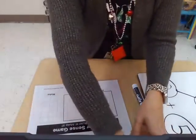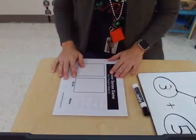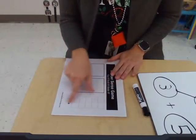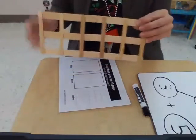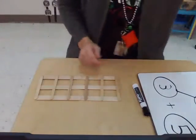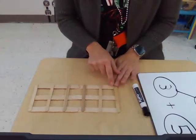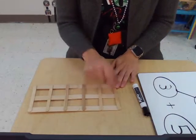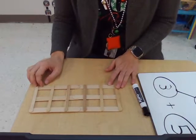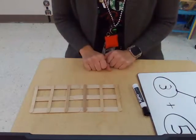All right, now it's your time. Remember, on your board, if you'd like to at home, so you can make it look like Miss Nikki's, you can turn it horizontal. I'm going to get out my big 10 frame. And what lets me know that this is a 10 frame? We have how many boxes on top? That's right, we have 5 on top. How many on bottom? That's right, 5 more. So 5 and 5 gives us our 10 frame.